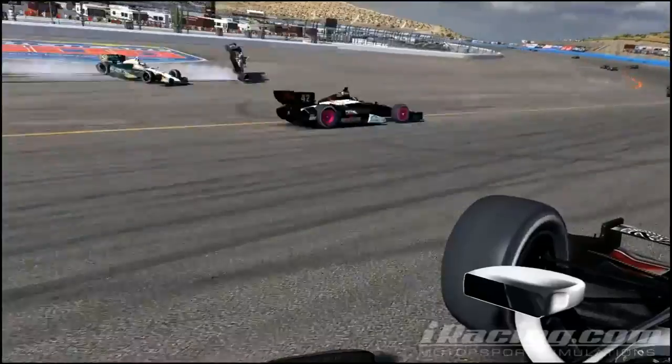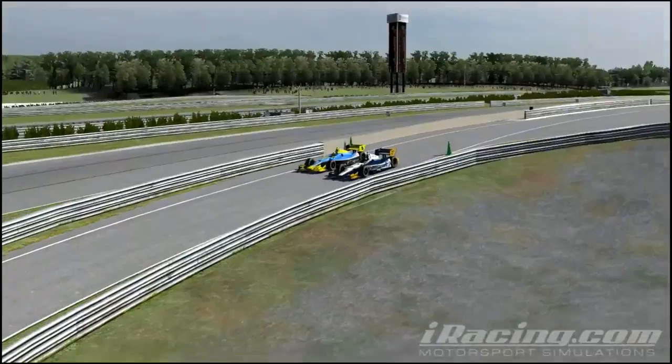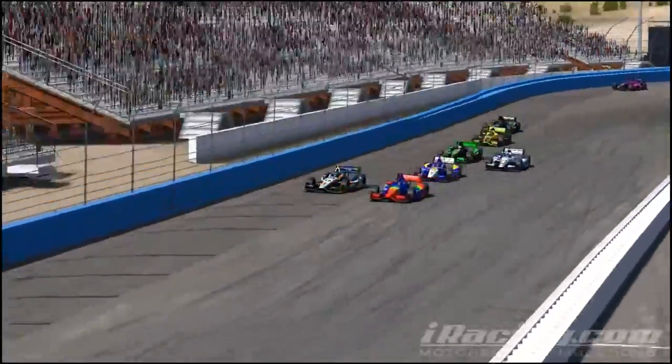He flips over and goes quite the ride on his lid. And they were side by side off of pit road. Here comes Jake Ray with the red top.